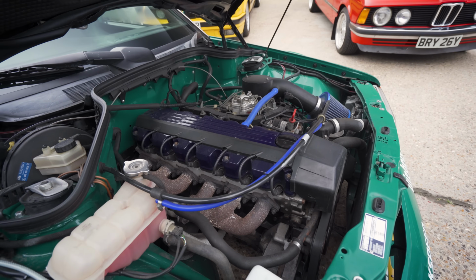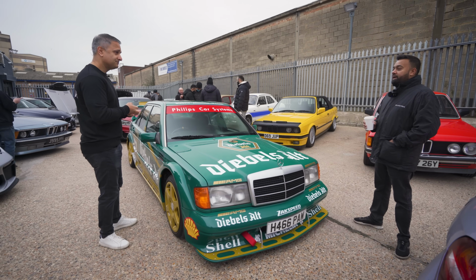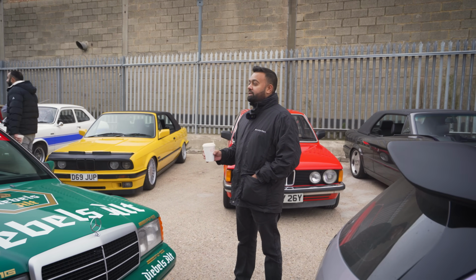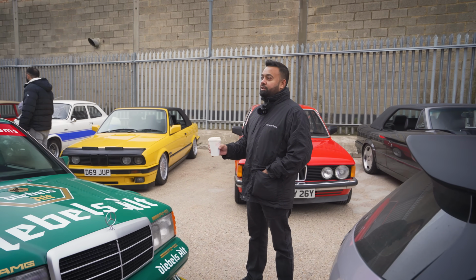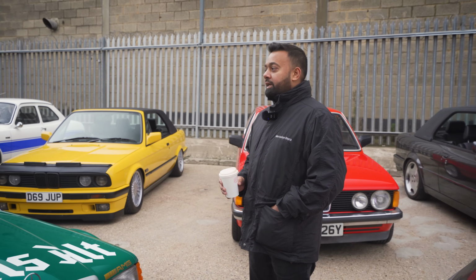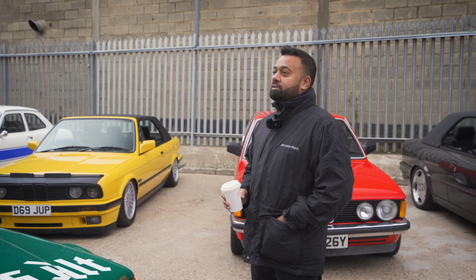So 2.6 you said. 2.6, yeah. Does it go as good as it looks? It's not bad. Top end, it's decent, but off the lights, it's not, because the 2.6 engine was really a bit of a touring car engine. And it's a heavy car at the end of the day, and quite an old motor. They're not like these modern cars.